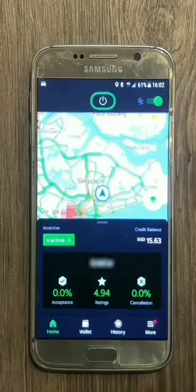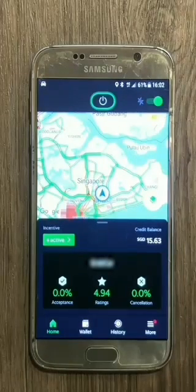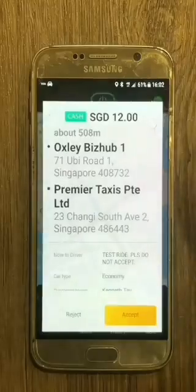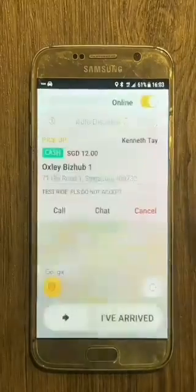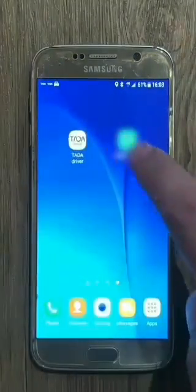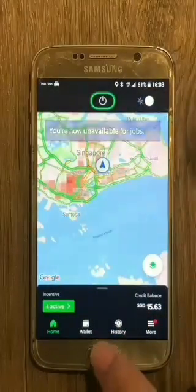If you are currently driving on another app and you receive a Tada drop, the Tada drop card will appear on your screen like that. If you wish to accept the order, press Accept. Remember to go back to the secondary driver app to go offline so that you will not receive any drops from them until you have completed the Tada job.